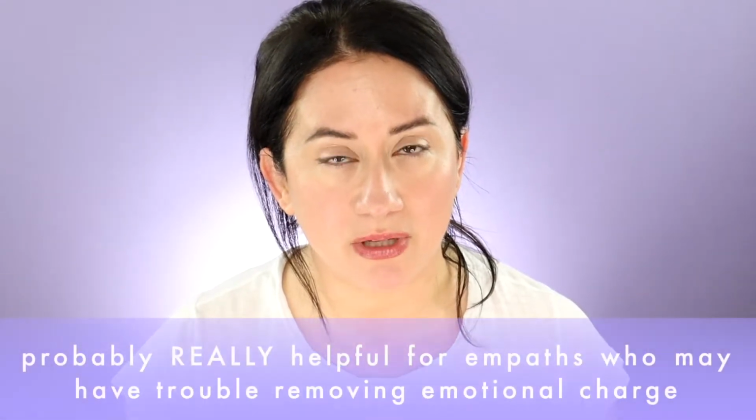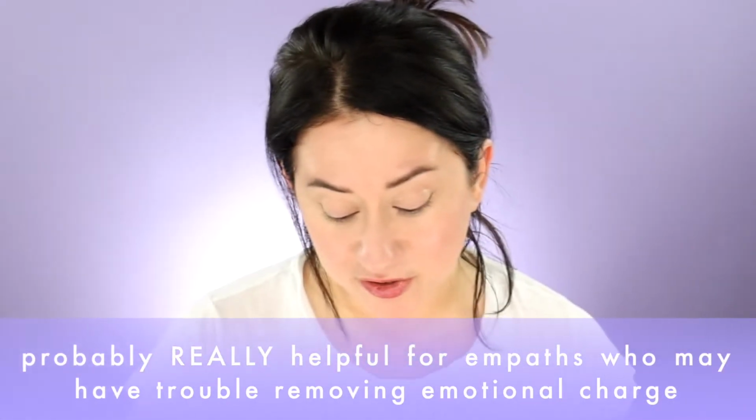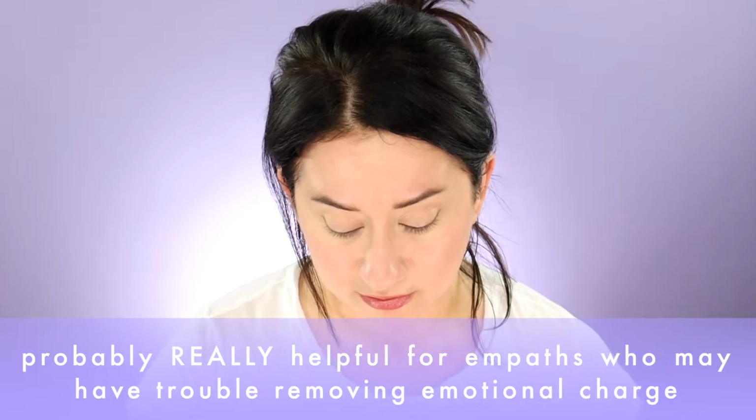I'm oversimplifying it, but that's how I could potentially see it being used if you're in a relationship. And I also play a game of hot and cold myself.